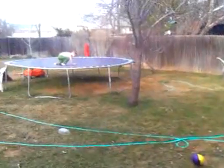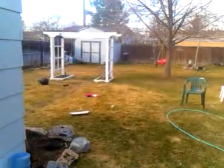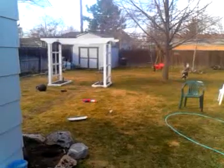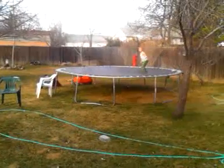And this is my backyard. Got a big trampoline, big trees, trellis. I usually do morning glories, blue ones, heavenly blue, they are called. Absolutely beautiful.